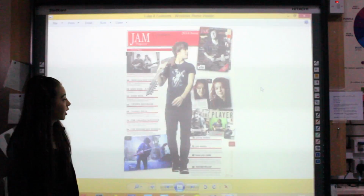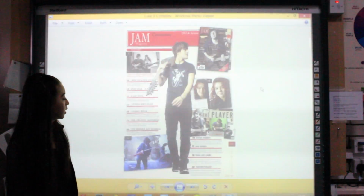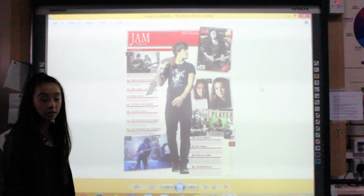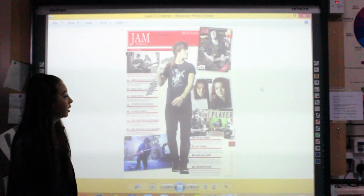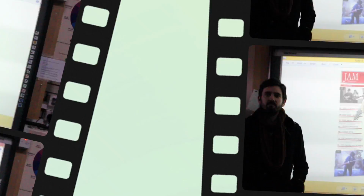I think there's a nice ratio and balance between pictures and text, because there isn't too much text, so you don't feel bombarded with a lot of information, and there's a lot of pictures which will help guide you towards which page you want to find.